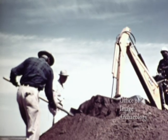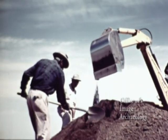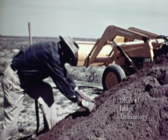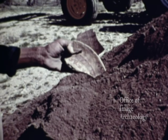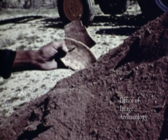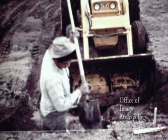From tests like this, we recovered samples of broken pottery, which gave us an idea of the time when the mounds were formed. The other end of the machine is used to loosen the soil not selected for testing and breaks it away from the mound.